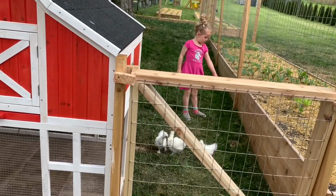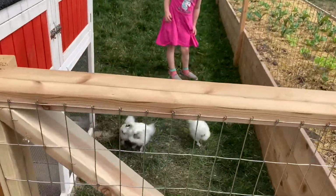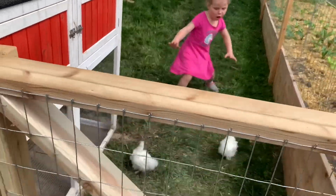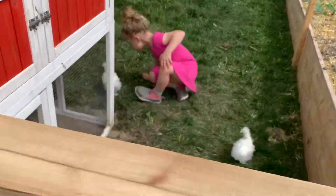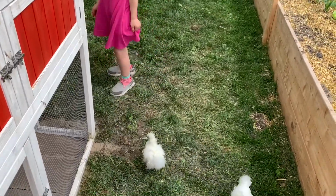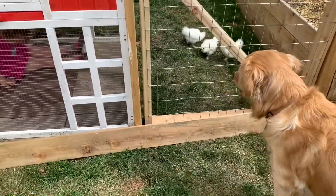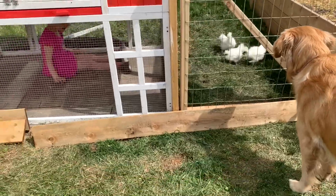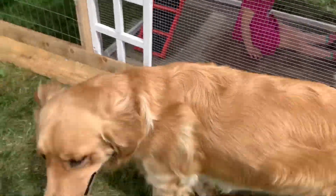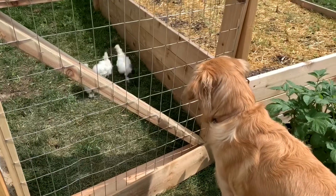You playing with the chickens? Woohoo there, guys! Woohoo! Whoa! I'm gonna go in their little house. I got one chicken in the coop. One chicken in the coop. You're so silly. You be nice, okay, JD? You be nice, okay?